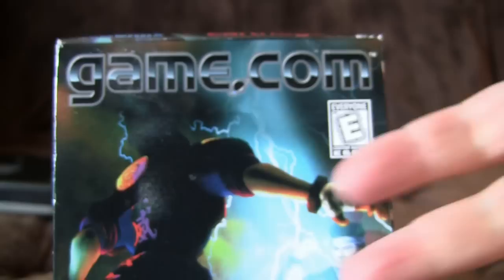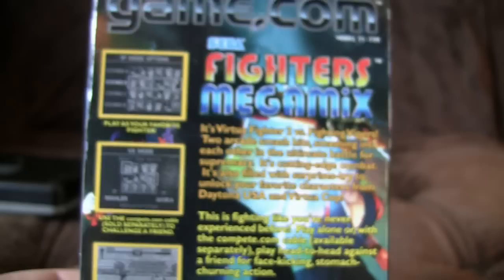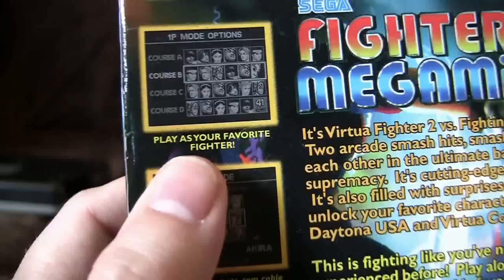Fighters Megamix, I'd forgotten I'd fixed the focus. Basically, this was a Sega Saturn exclusive, I believe, other than the GameCom version, of course, where all the characters from Virtua Fighter had a big fight with the characters from Fighting Vipers, which is a relatively obscure game that was like a more fast-paced Virtua Fighter. It had sort of weird things like you could knock people through walls and the characters had armour that flew off, and I can't really remember because it's been over a decade since I've played it. Anyway... You can play as your favourite fighter, as long as your favourite fighter is one of the handful included.